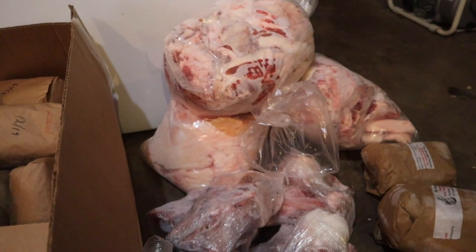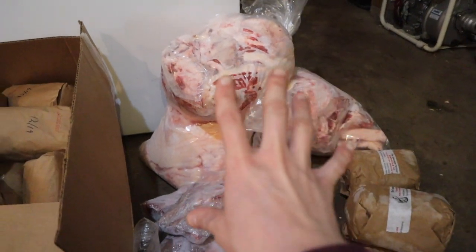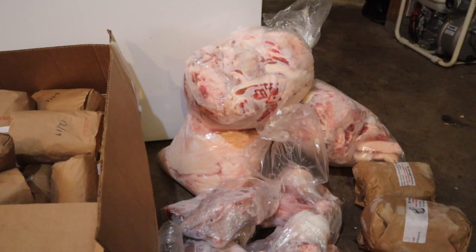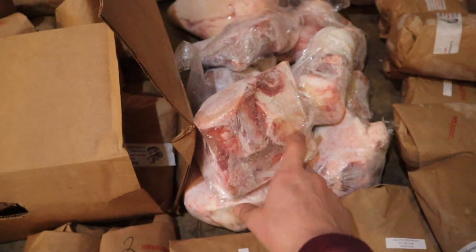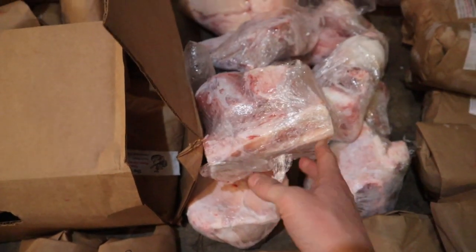We render it and we make tallow, which we use for lotions, and this 39 pounds of fat will, so 5 pounds of fat makes about 2 quart jars worth. So do your quick math there, I don't know. I have 28 pounds of soup bones, and so there's lots of broth for us.